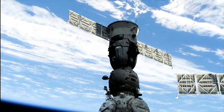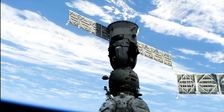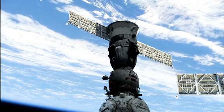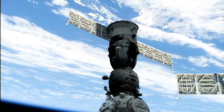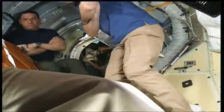The International Space Station currently flying over the Indian Ocean, about to cross into Southeast Asia, flying over Jakarta, Indonesia. And a view of Frank Rubio, soon to depart the International Space Station.